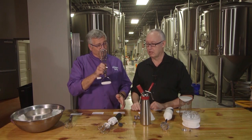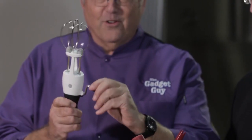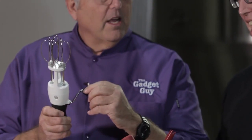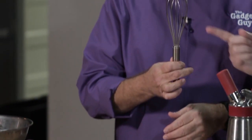OXO has gone from this. They went very modern, and this has fishing rod technology. And so it's very easy. I don't think you're going to catch anything with that, no. And again, pain in the butt. Still same deal. If you're going to go basic, this one is the way.